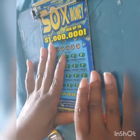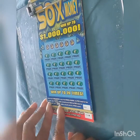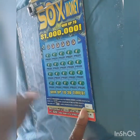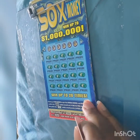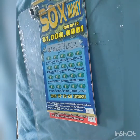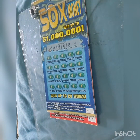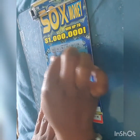On the 50X, you just need to get a 50X to win 50 times the prize, or get the dollar bill to win all of the prizes, or you can match your numbers. Top prize on this is $1 million, and this is ticket 28. Winning numbers are 20, 18, 38, lucky 13, dirty 30, and 19. We are starting off with a one-off for 31.